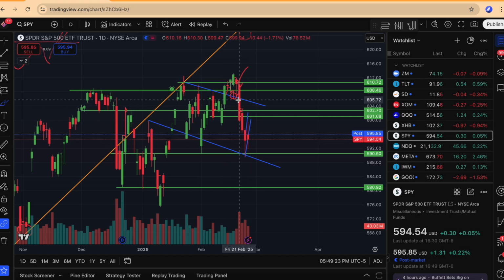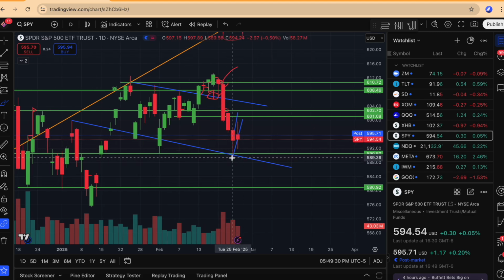So you can see the two blue lines. I know I have a lot of green lines, those are just pivots. Pay attention to the blue lines here. We're back within this channel. We retested it yesterday, the lower end at this 590.50 pivot. And realistically, as long as we can stay above 590.50, I can see this continuing a lot higher, all the way back up to 602.70.